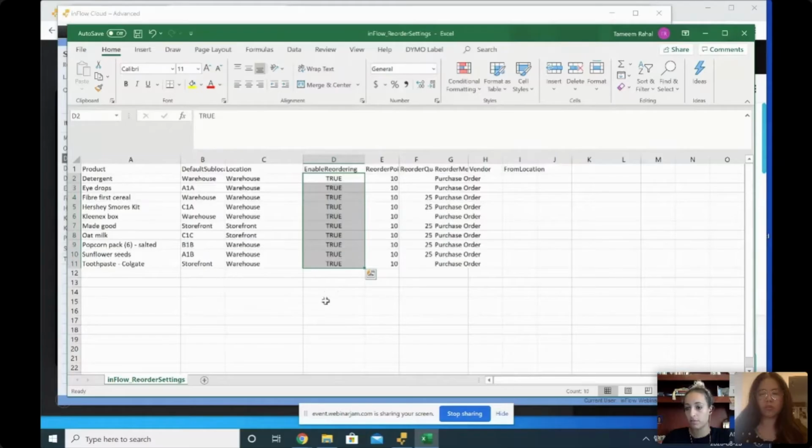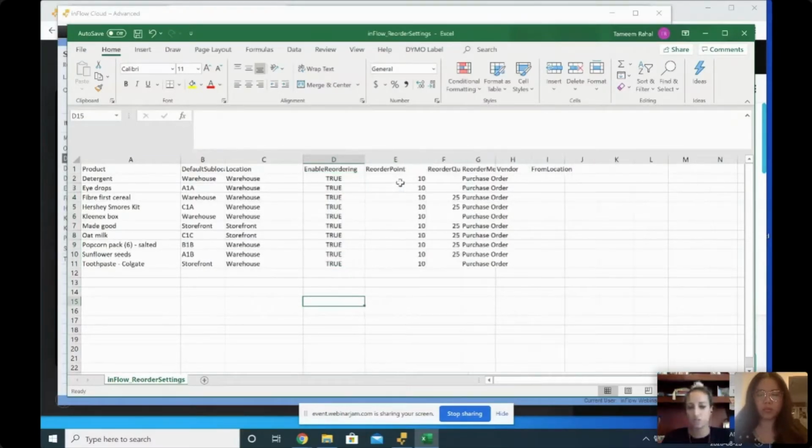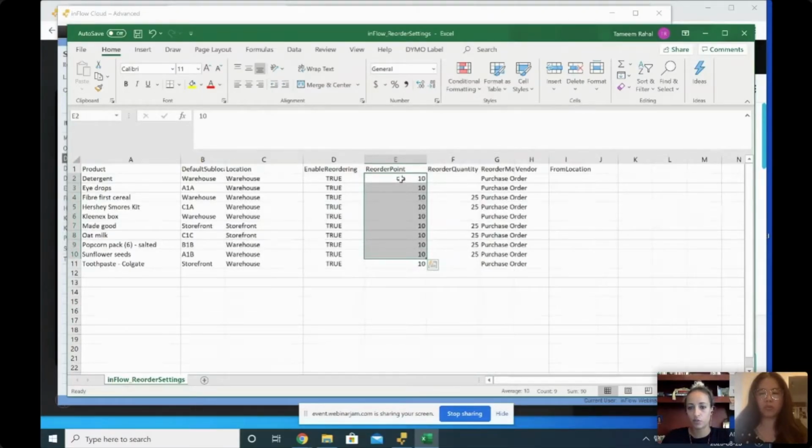Then you can see here, enable reordering. I have it as true. That means I have set up these settings. And here were my reorder points. Just for simplicity's sake, I put them all to 10. What that means is once I get to nine SKUs of this product, prompt me to reorder. You'll see that for some of these, I have don't tell me how much to reorder, and some say recommend a reorder of 25. When it prompts me to reorder, you can still decide no matter what. You can always change the number before you place the purchase order.